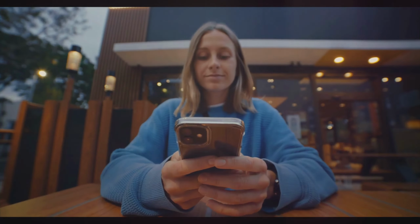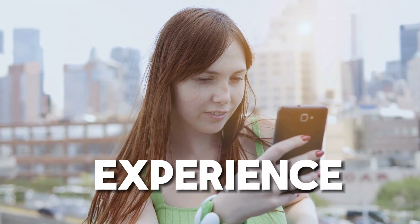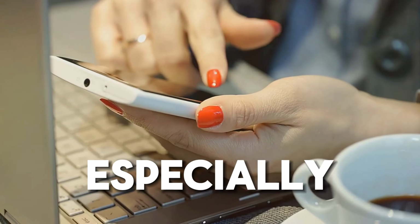Tip 5, make sure your website's mobile friendly. Most people use their phones to search for services. A mobile-friendly site provides a better user experience and is favored by search engines, especially one that loads fast, like a Mighty Sites website.